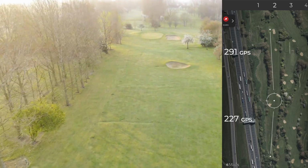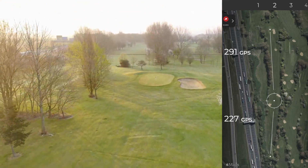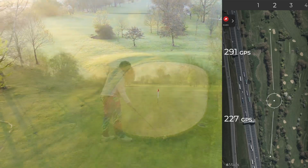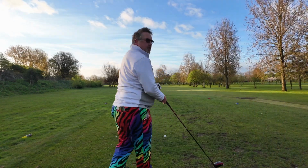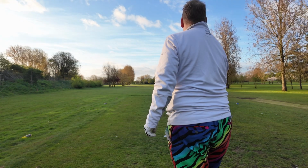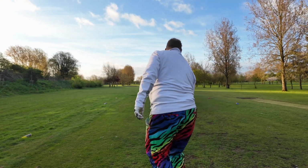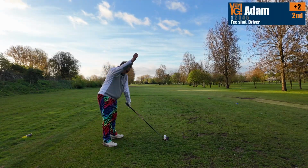So 457, but I do feel I've probably got to take the driver rather than be cowardly iron. So a driver before 7 a.m. I'm not sure is a good idea. But it looks like while it's tree lined, we've got a reasonable amount of space left and right. Turn, hit it easy.